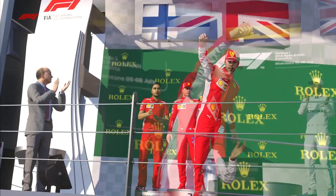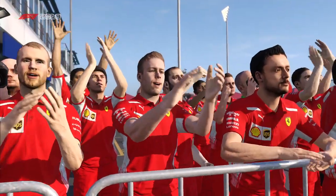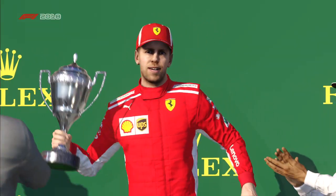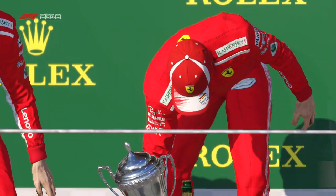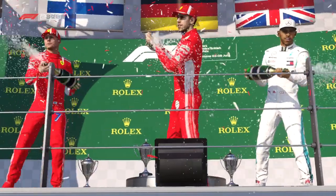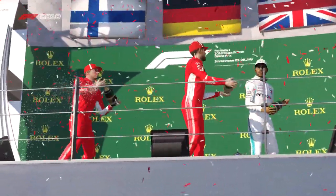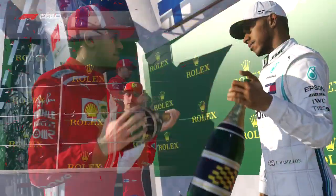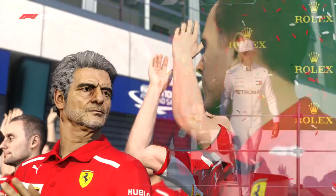So, here they come now, out onto the podium. Wherever you go, anywhere in the world, the prancing horse flags are dominant in the stands, and they're in force again today. It's Ferrari on the top step once more. Sebastian Vettel has his 5th win of the season so far as we head into Germany and Hungary as we mark the mid-season stage of the 2018 World Championship.